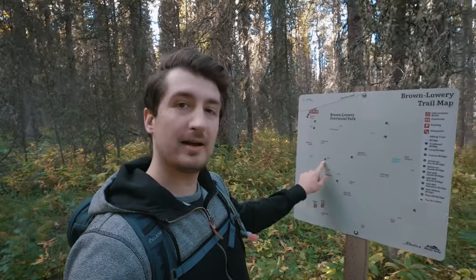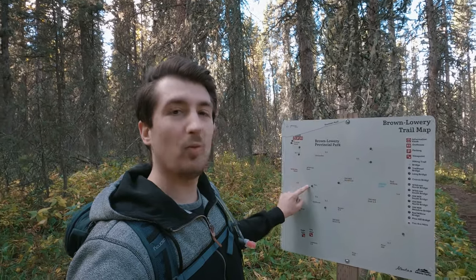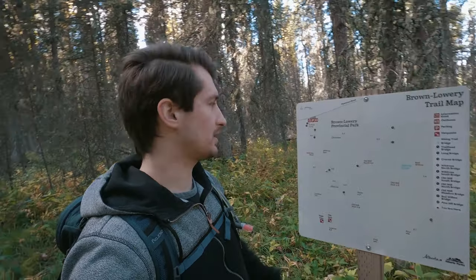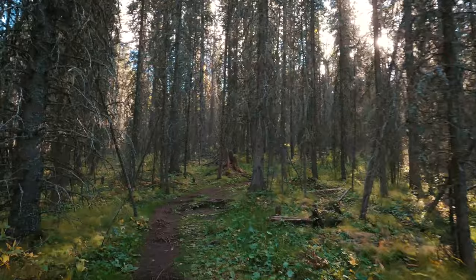As you can see beside me, I've come to another intersection of trails. I started up here, went all the way down on Wildrose West. That's where I started this trail. Now it looks like 0.6 kilometers, and I'll be at the lookout.